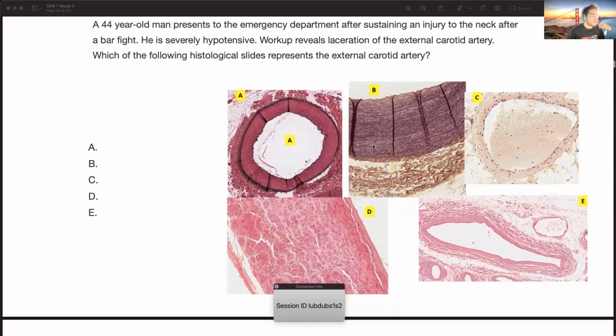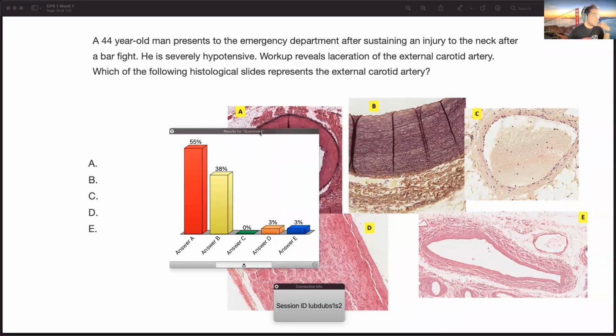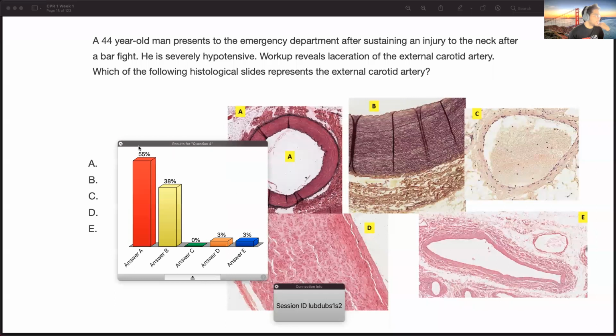Now let's do another question. These are the type of questions you'll likely see on the exam. Keep that in mind. I'll give you guys a little bit more time so you can take a peek at all of the histo slides and make up your mind as to which one you want to go for.